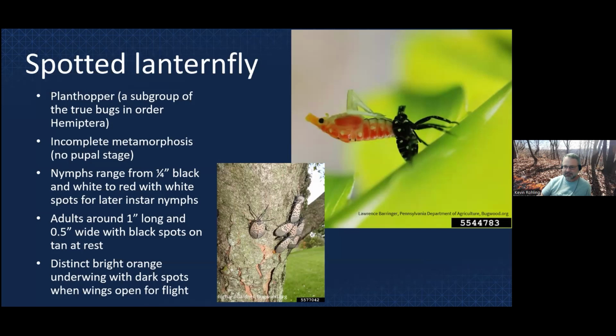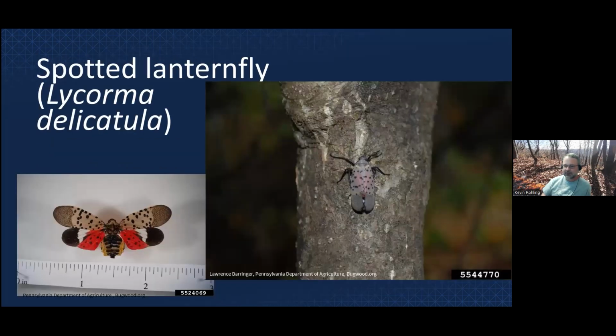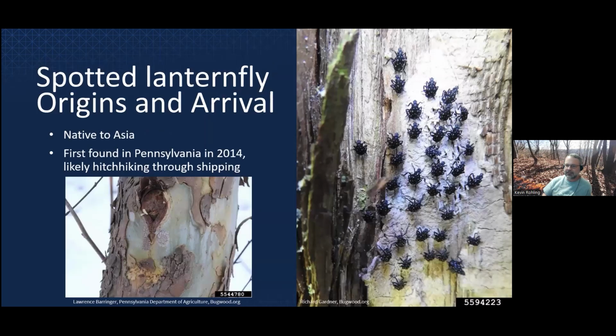with black spots, and they're kind of tannish at rest. But then they have those distinct bright orange underwings with dark spots when they are open for flight. You can see that here in the image on the left. Native to Asia, first found in Pennsylvania in 2014. Likely it was hitchhiking through shipping containers.